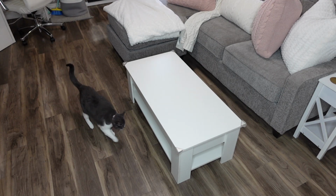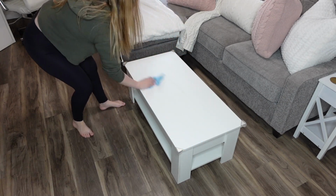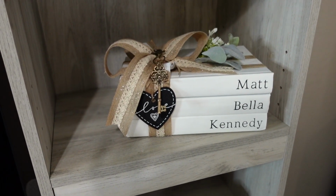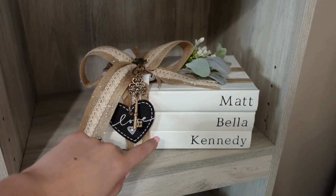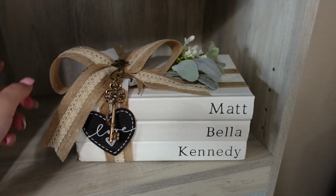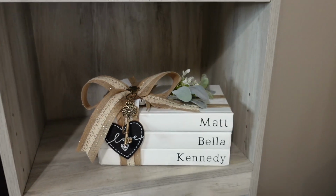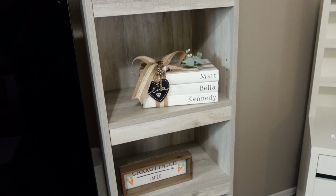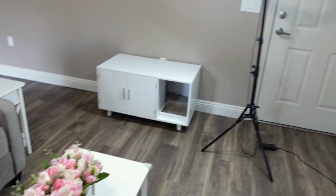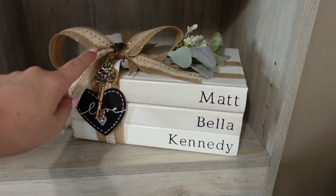Now I'm moving on to the coffee table, and I need all of your opinions because I found this cute little flower box with tulips and I love it, but I need your help. Alright guys, I'm having a little bit of an issue. I love these and I forgot that I had them in the closet, and I really want to use this for spring because it's so pretty. Should I use this up here on the shelf, or should I put my gold tray back on the coffee table and put the books on the tray?